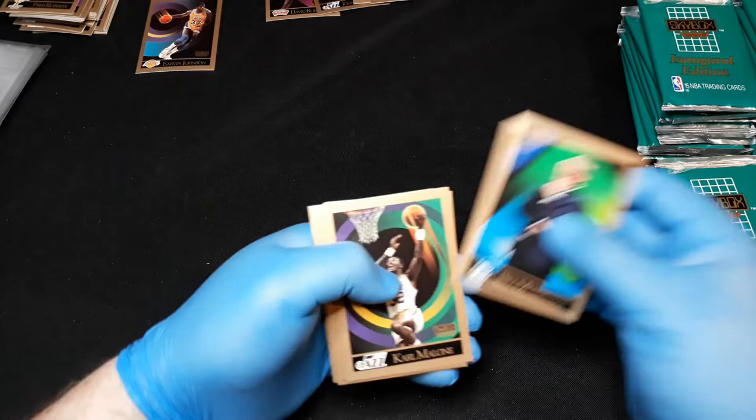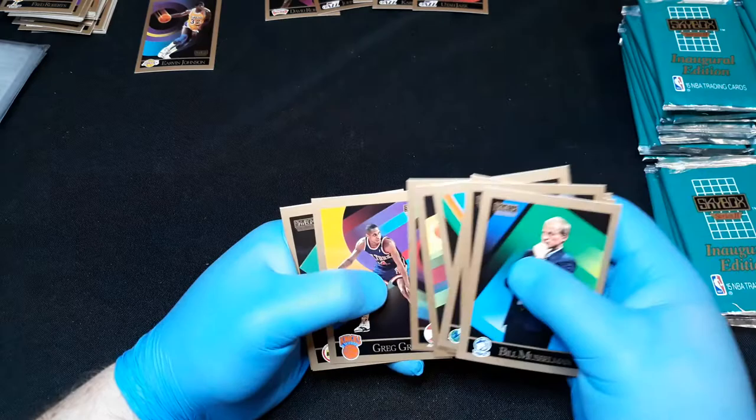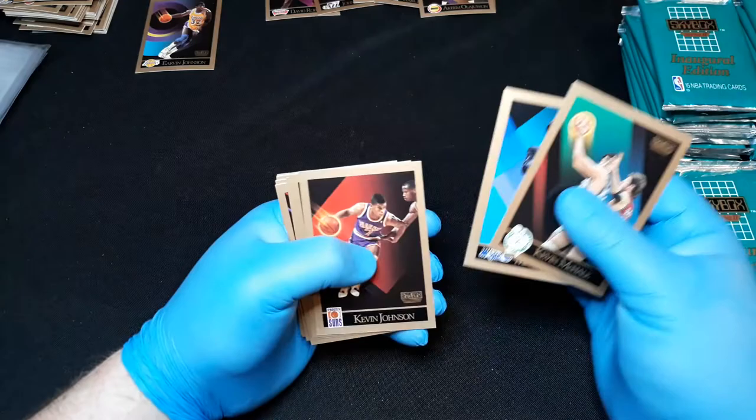Karl Malone, Richie Adubato, Harper, Carr, Utah Jazz, Mark West, Adams, Woolridge, Grant, Webb, Grant, Hakeem Olajuwon, and Sam Perkins. I mean, there is something very nostalgic, having sort of grown up in the 90s, about opening these packs. So it's a really cool wave of nostalgia.